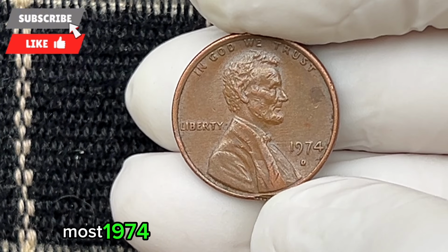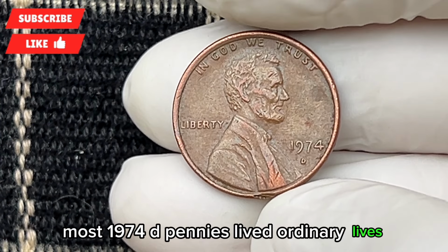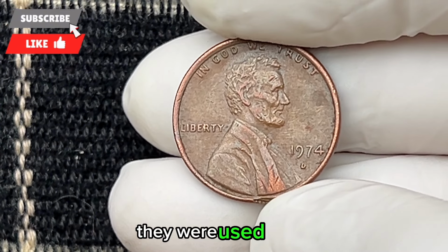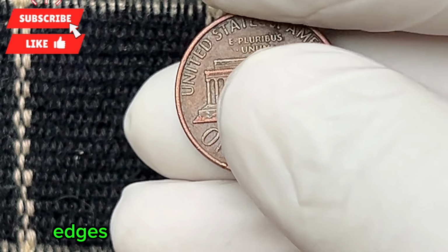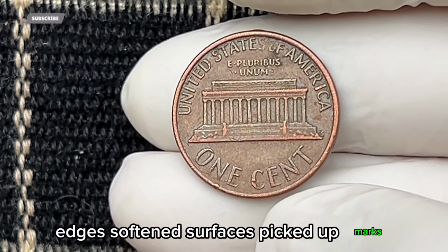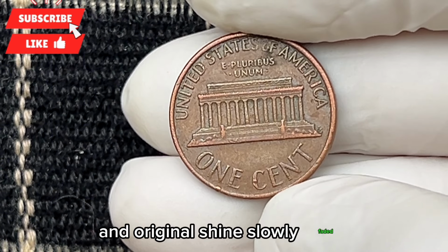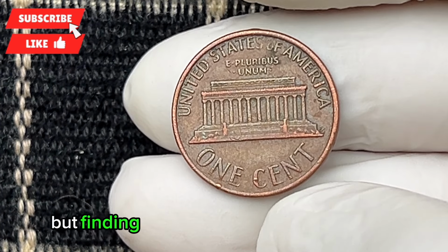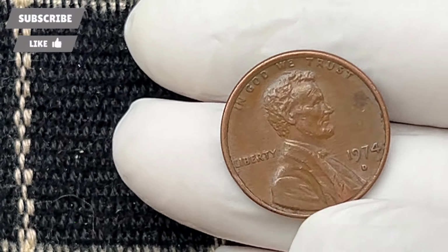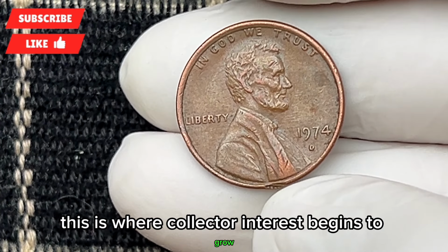Most 1974 pennies lived ordinary lives. They were used, spent, and worn down by constant handling. Edges softened, surfaces picked up marks, and original shine slowly faded. This is why finding one today is easy, but finding one in outstanding condition is not. This is where collector interest begins to grow.